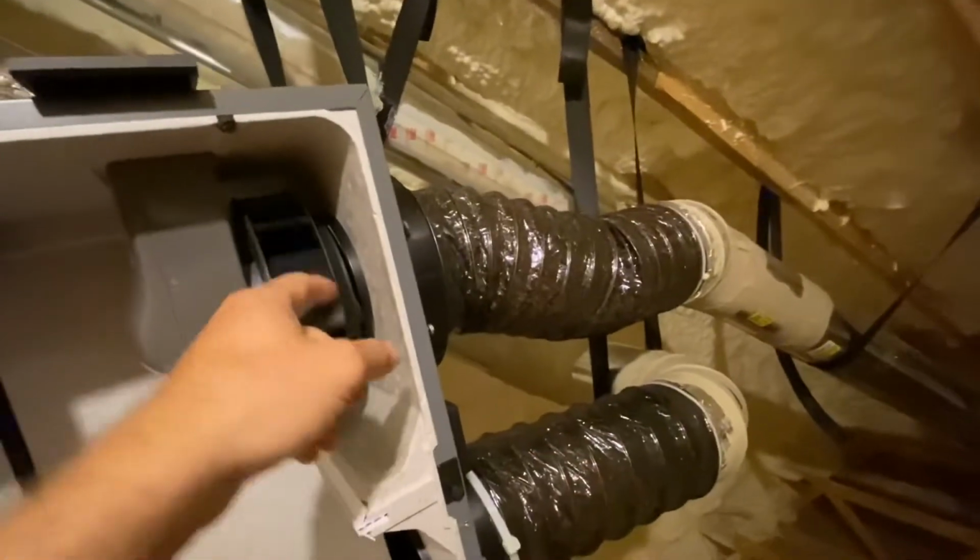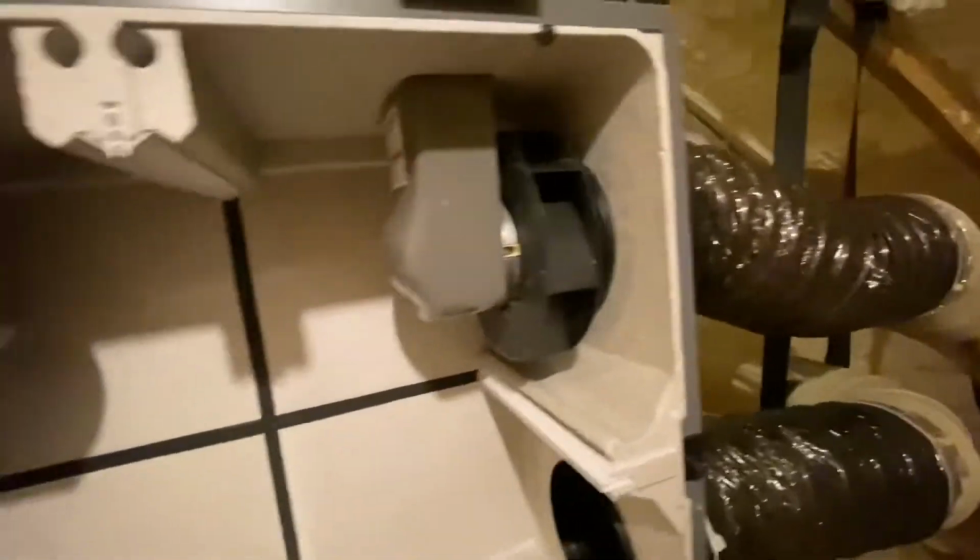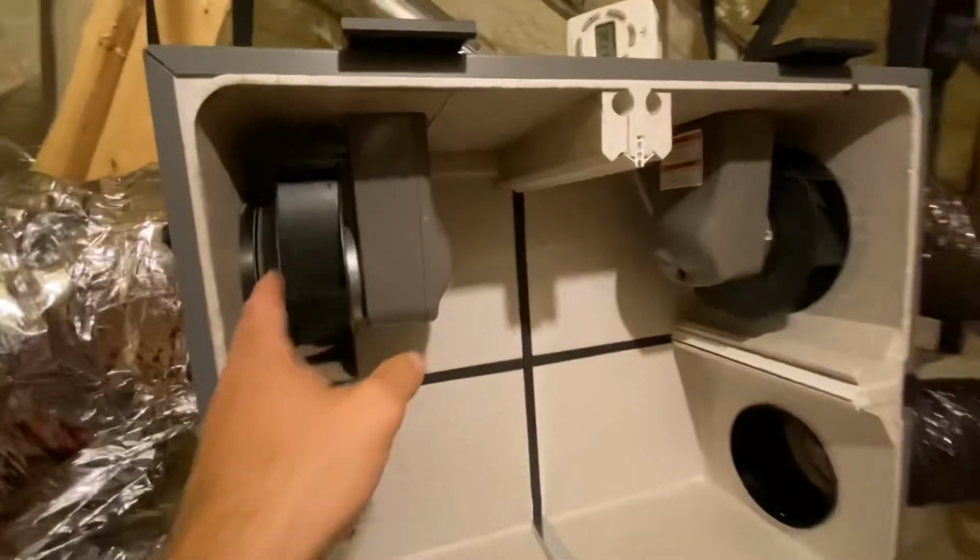I did not do the fan blades very good. Last time I actually took these off and over here, and I really cleaned the blades good, but I just don't feel like doing it right now. So I think we're okay though.